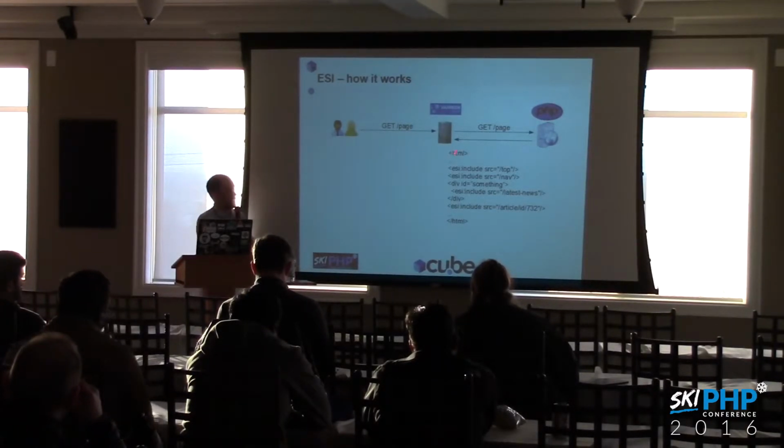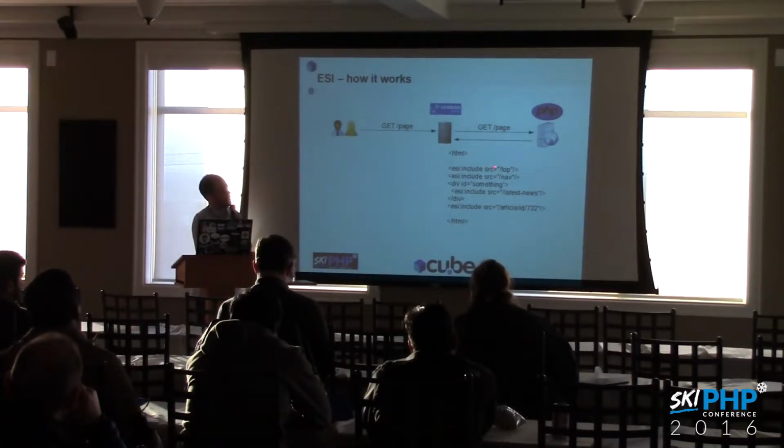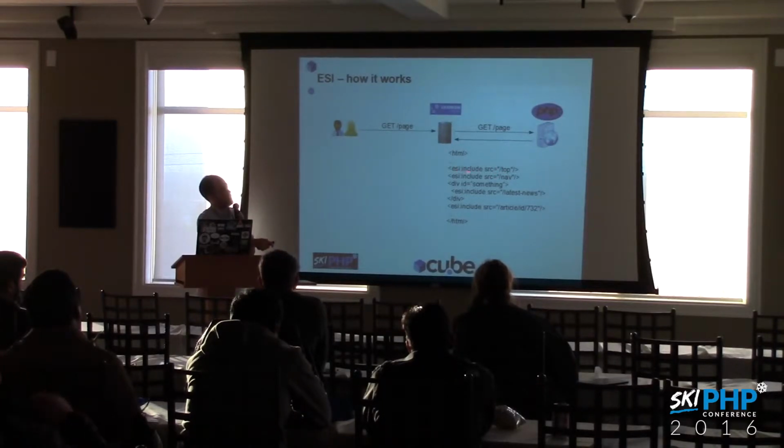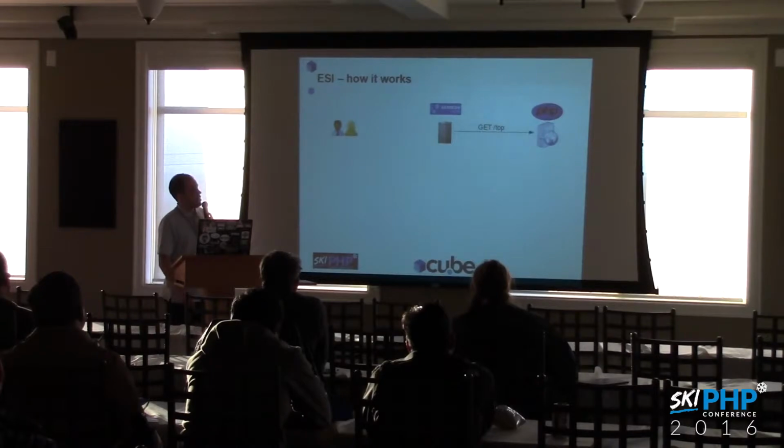HTML, we know that tag. ESI, include source equals top. Now if we send this back to the browser, it's just going to ignore that. It doesn't know what to do with it. Luckily, Varnish does know what to do with it. And it says, okay, ESI include source equals top. It means I need to replace this tag by whatever is in /top. So let me get /top.